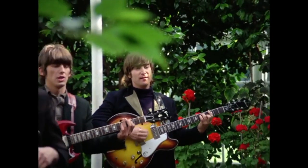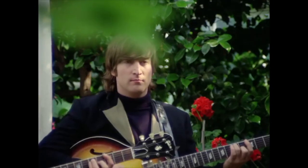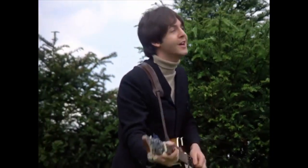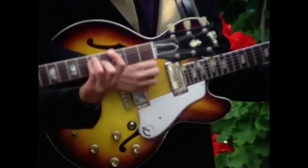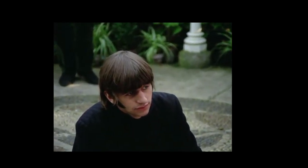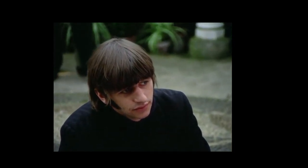Then the band is back in the conservatory, zooming out from Lennon and then Paul. There is then a close-up of John Lennon, and then a close-up of Paul, and then the camera pans back to John Lennon and George Harrison. And then the three of them are back in the conservatory. And at this point, you'd probably be forgiven if you were wondering if Ringo went home early. Until we see Ringo once again seated on the floor.